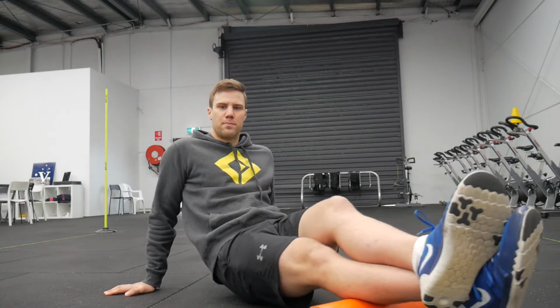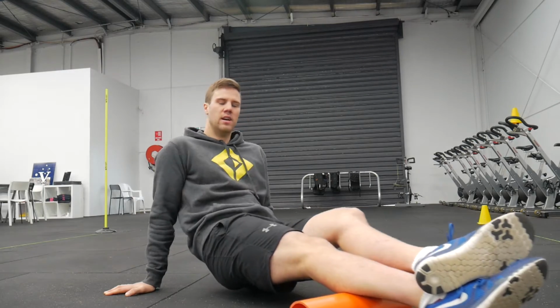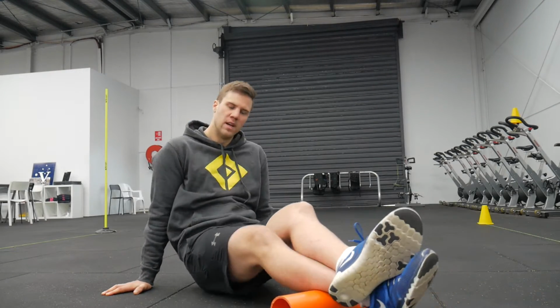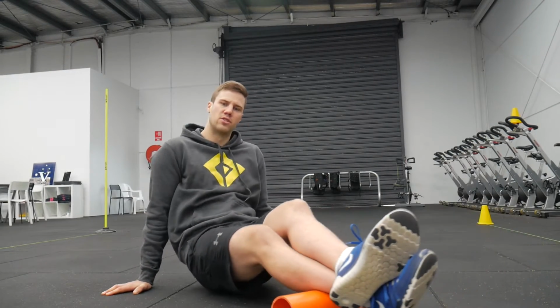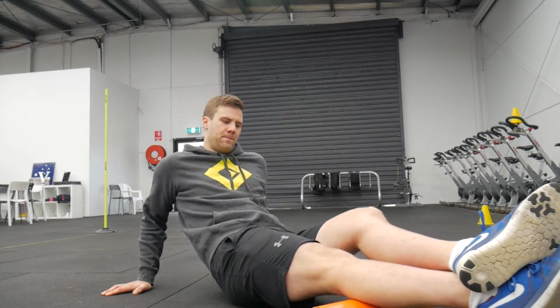The good news is it's pretty easy to counteract. Just smash the foam roller every day through your calves, maybe even on a trigger point ball as well, and then work on your knee to wall dorsiflexion stretch. Keep that guy above 10 centimeters and you should be all right.